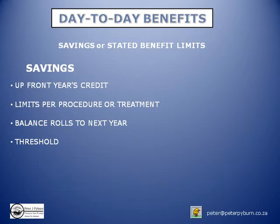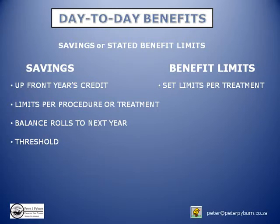More expensive plans offer a threshold benefit. Once your savings are used and your claims have added up to a predetermined amount, the medical aid will pay certain claims within certain limits for the rest of that year. These plans are obviously more expensive. Because certain members don't like the idea of savings and prefer to have defined benefits, some plans offer a set benefit per treatment, like 4 visits to a doctor and 3 specialist visits per year.